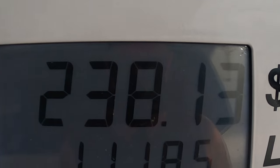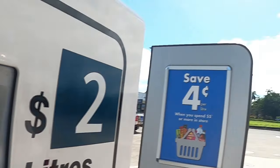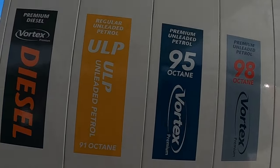By far the biggest expense whilst travelling. Check that out. Ouch. Bloody highway robbery. Diesel. What a joke.